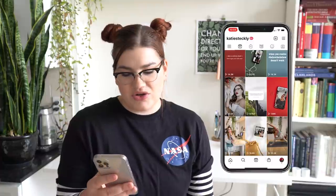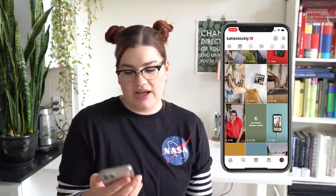But other visual ones that seem to have done well for me are when I share different photo poses. I think this is a popular format I've seen other creators do. Again, it's quick wins. It gives you an idea for how you can pose in your Instagram photos, and it's highly visual and just, I think, a cute style. So I have a few like that that have done really well.